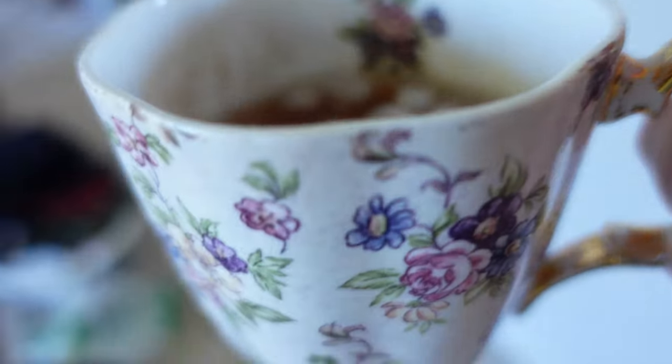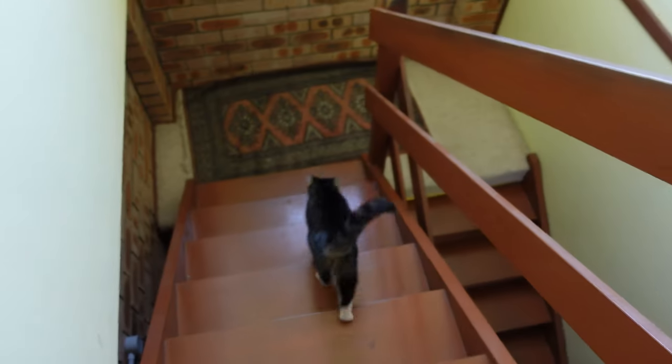Right, little taste test. It's interesting. I'm not sure peppermint and fennel goes together. I'll still probably drink it, but not my favorite. Oh my goodness, Rocky.